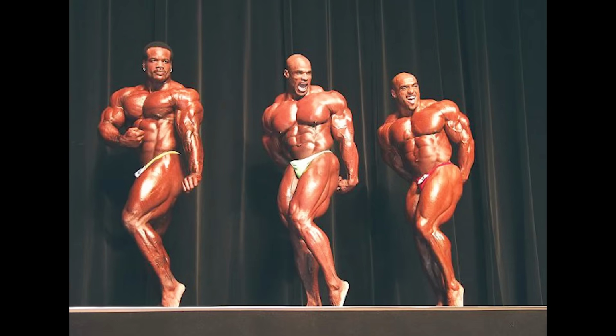The side tricep pose is usually a great test of tricep detail, overall arm development, waist control, and overall flow, but in this case, none of the competitors are really hitting it in a textbook manner. The camera angle and posing execution make it slightly difficult to judge, but based on what we can see, Chris Cormier would be taking this one right off the bat.